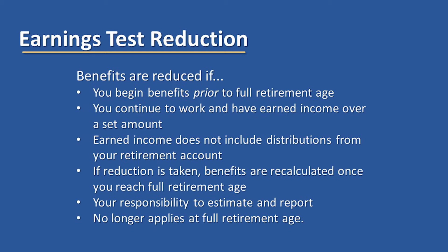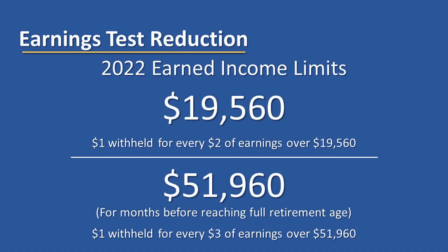It is also not a permanent reduction like the reduction for taking your benefit early, say at age 62. At the point in time when you reach your full retirement age, the earnings reduction will no longer apply to your benefit. Your benefit will also be recalculated, and what has been withheld will be put back into your benefit amount continuing forward. From full retirement age, you're responsible for reporting the need for this reduction to the Social Security Administration. Let's look a little bit more at the earnings test reduction.